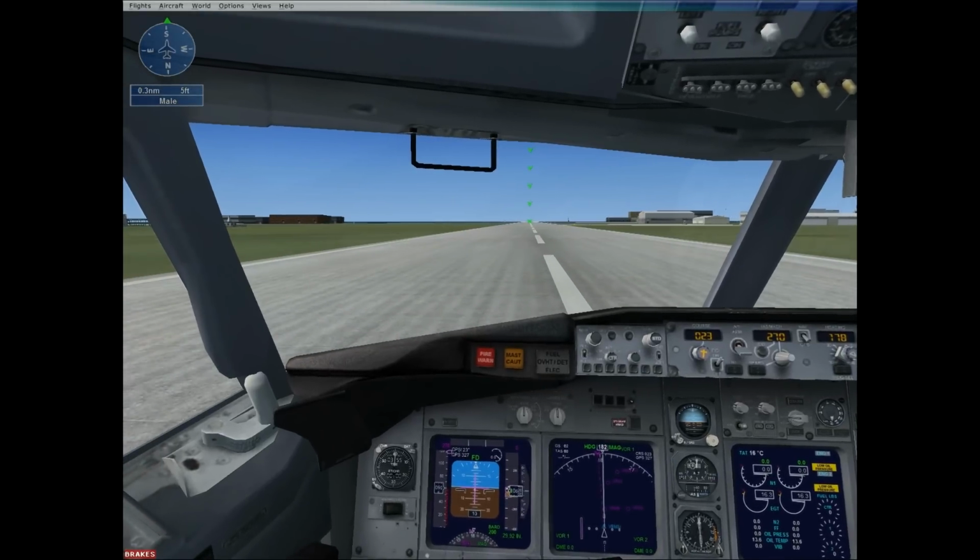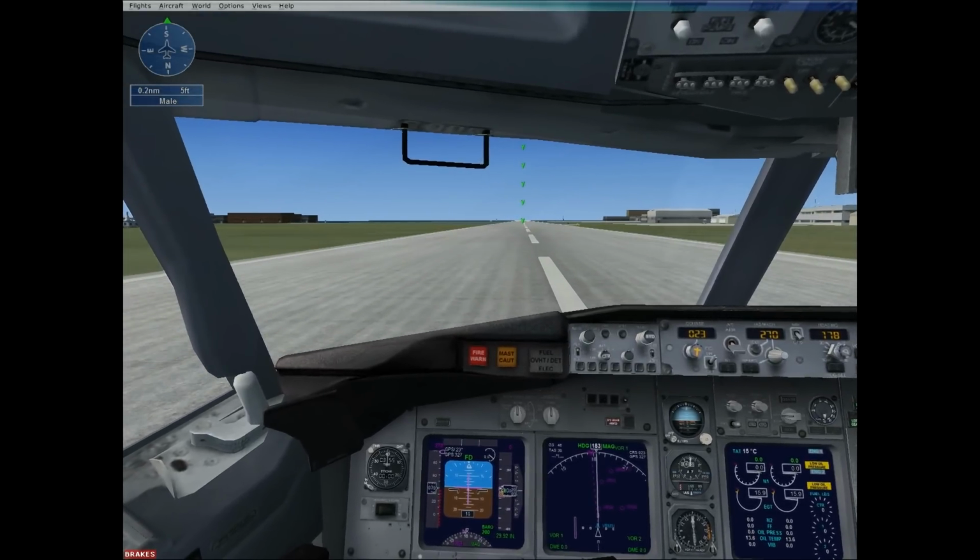Travel 1392, welcome to Mali. Emergency equipment is rolling. Nice job.